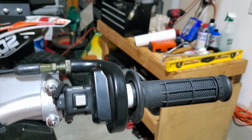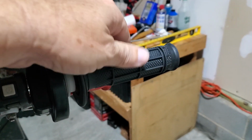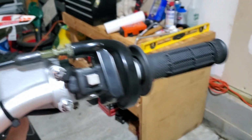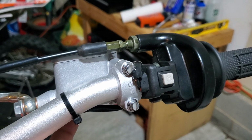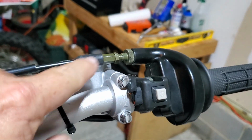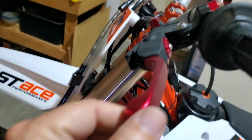High quality throttle, good tube, plastic tube, but good grips. I really like the good grips. Master cylinder, high quality, not that bad. I mean, it's not that bad. Brake and start buttons, good grips. Look at this bling. Let me show you this.